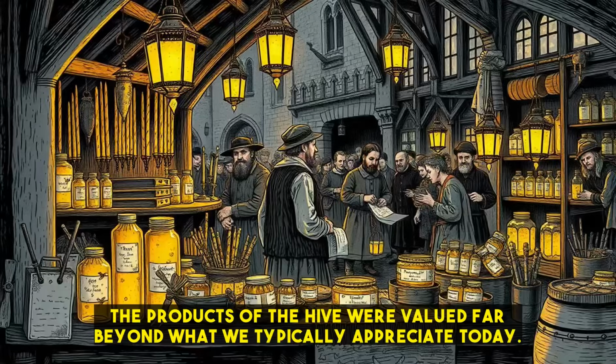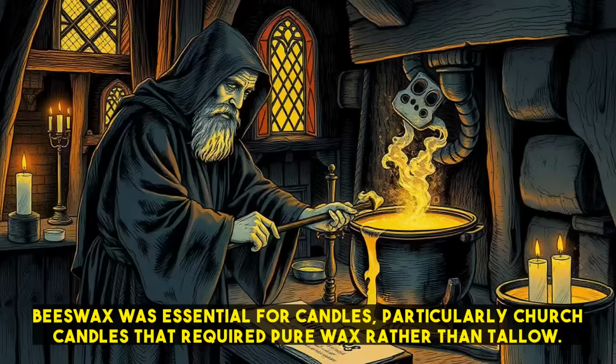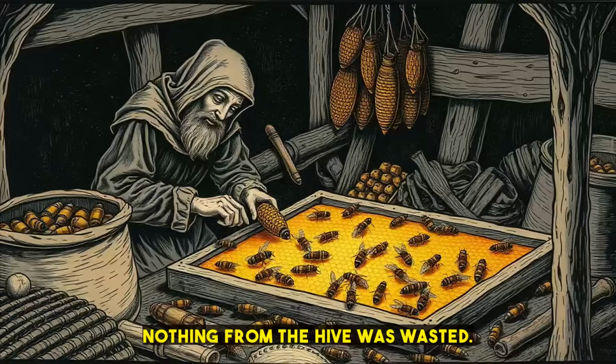The products of the hive were valued far beyond what we typically appreciate today. Honey wasn't just a sweetener, it was medicine, preservative, and fermentation base for mead. Beeswax was essential for candles, particularly church candles that required pure wax rather than tallow. Propolis and even bee venom were used medicinally.